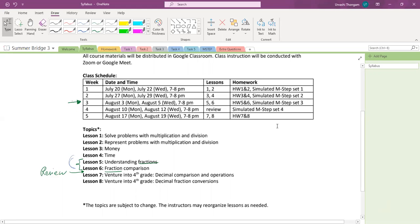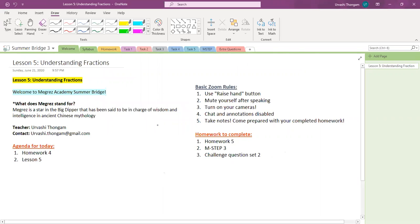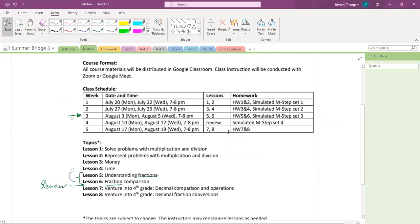I know some of these students might not have worked with fractions yet. And some students, at least from my last group at Somerset, the schools covered it a little bit. You guys went into COVID and everything turned online, and some people didn't get to understand it completely because of online learning. So it'll be a good review, and then we'll move on to review week the next week.